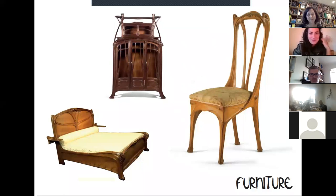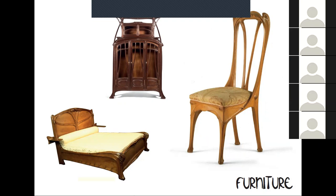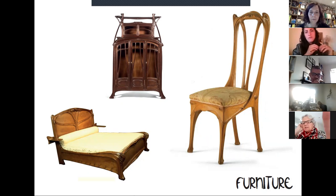Any other questions? I was just wondering, I don't know whether you can hear me or not. Yes, Chris, yes. The layers of varnish that go on over the marquetry, how many layers do you have to put on to get the high gloss on it?